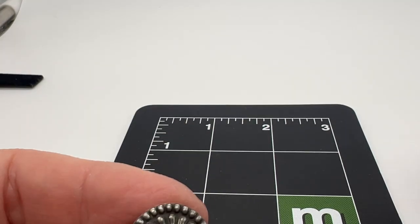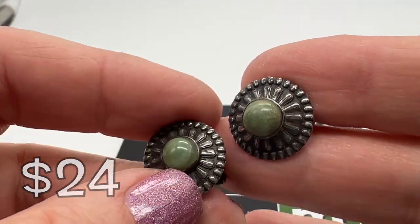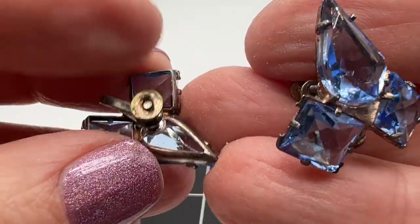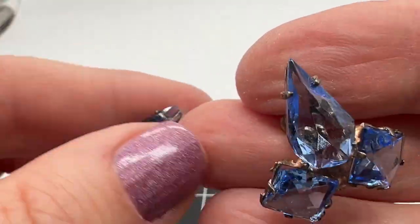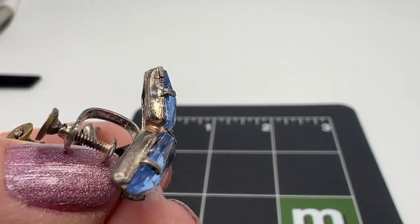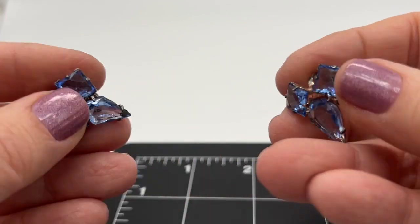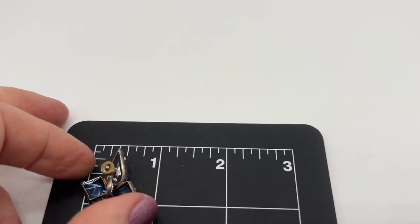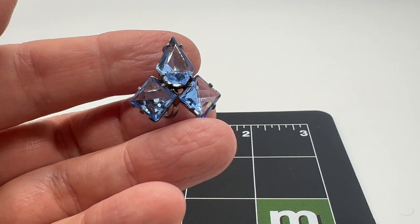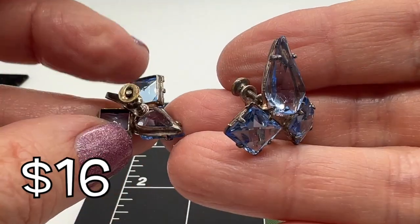Almost 3/4. Pretty screwbacks. And I think these are the last of the screwbacks. Aren't these beautiful? These are marked sterling. I thought they were also designer signed. Let me see. I guess they just say sterling. Okay, I thought they were signed too, but I guess I'm mistaken. How beautiful is this shade of blue? Those are lovely.